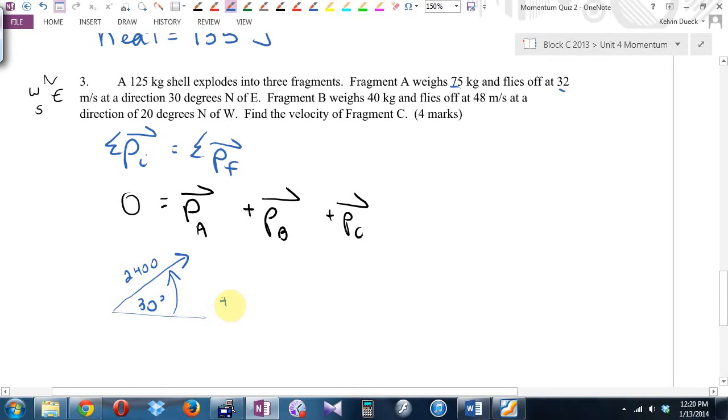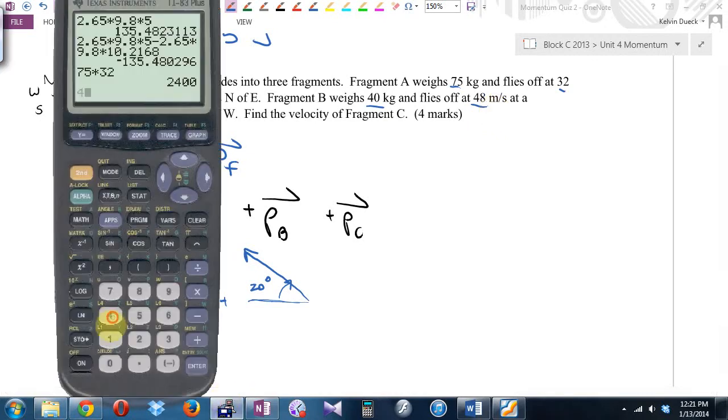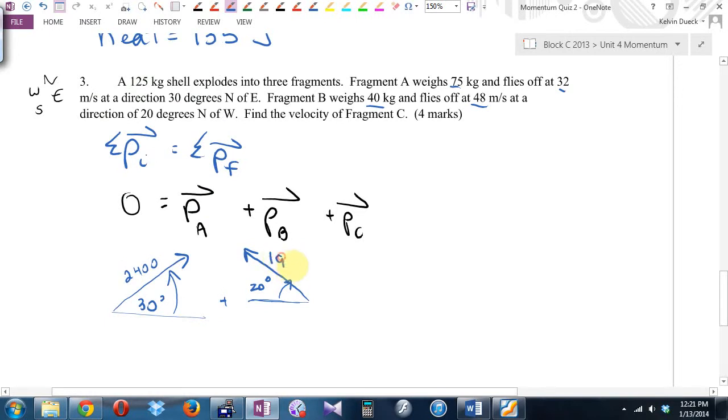Plus fragment B, north of west. So go west. Go north of west. That way, how many degrees? 20 degrees. How big? Mass times velocity. Well, 4 times 48 would be 192, I think 1,920, but let me double check. Aha, good. Plus, don't know.